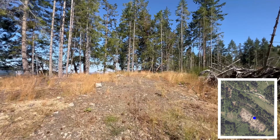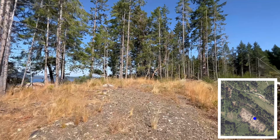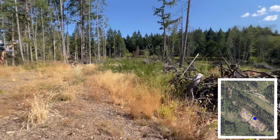I think I mentioned this, it's July 29th at 4:50 right now. You can just get a sense of up on this ridge, it's all day sun.